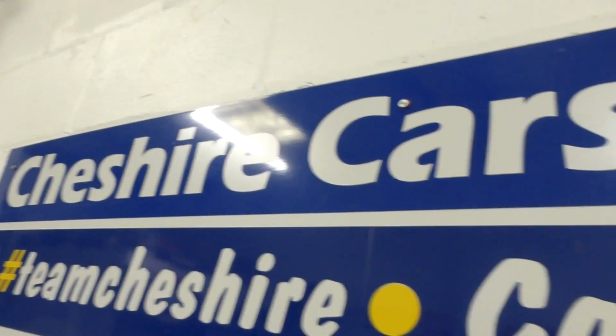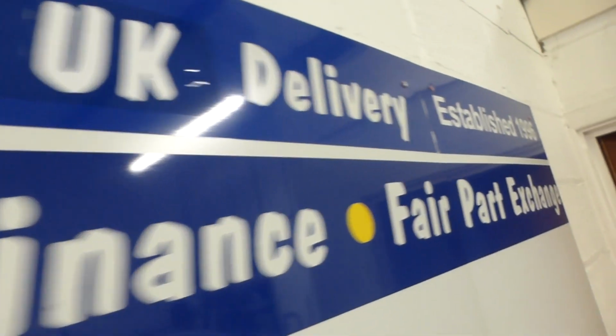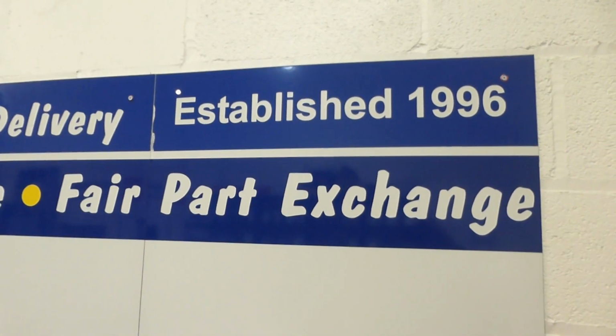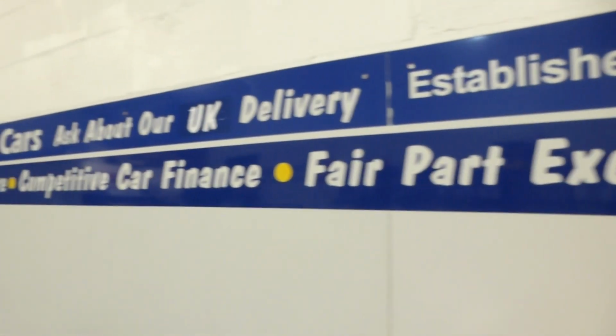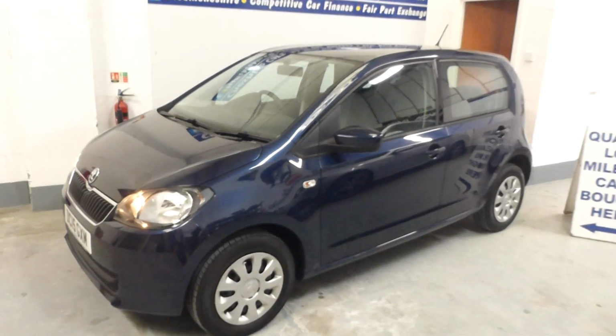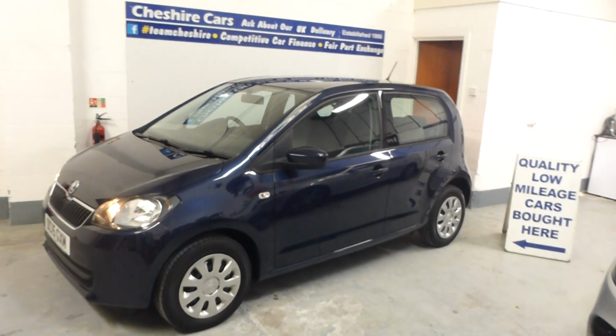It's available right now from Cheshire Cars. Ask about our UK delivery, and look at that, we've been established since 1996. It's making me feel old now. Fair part exchange, competitive car finance, all available with this vehicle. We are open 7 days a week. We just ask that at the weekends, and especially in the week as well, because we are floating around everywhere, we're so busy, that you don't just turn up. Please do make an appointment to view this or one of our vehicles.